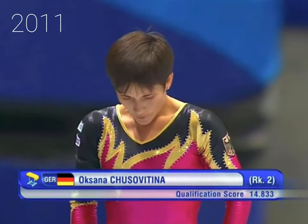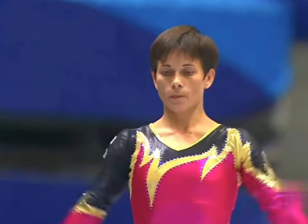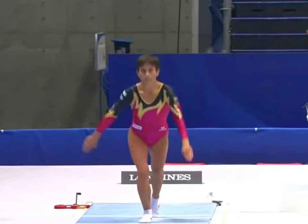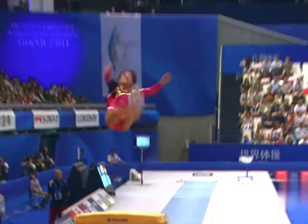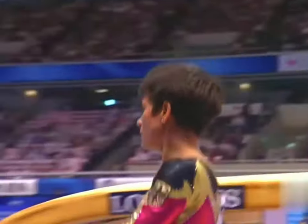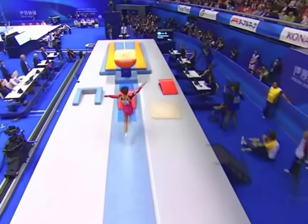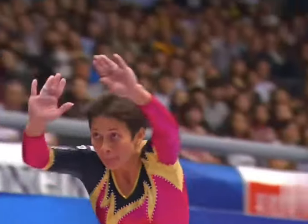What can you say? Oksana Chusovitina won her first gold medal at the World Championships when the rest of this field in this vault final weren't even born. So that is unbelievable. And she's still here. She's still a contender. And look at that. 1.5 twist. No nonsense. What an advertisement she is for the sport. Look at the attack. 1.5 turns. She hardly moved to the side.